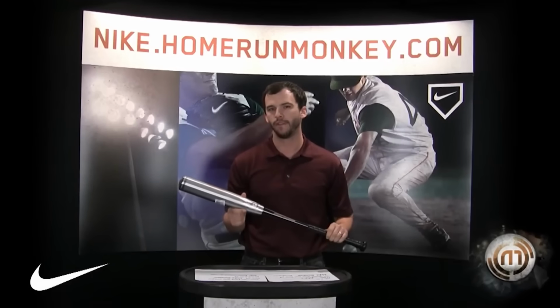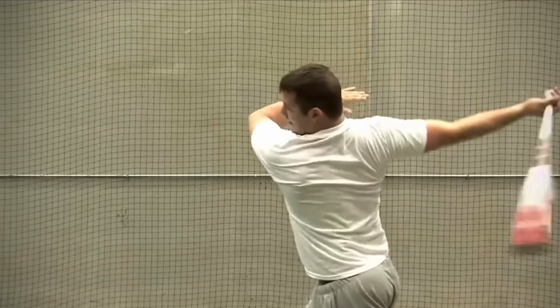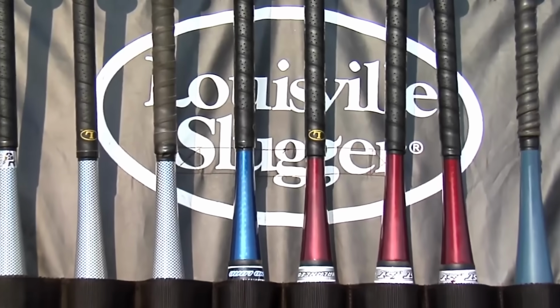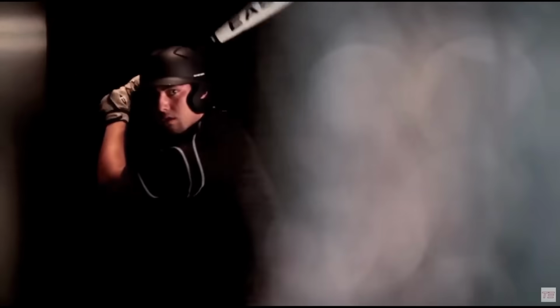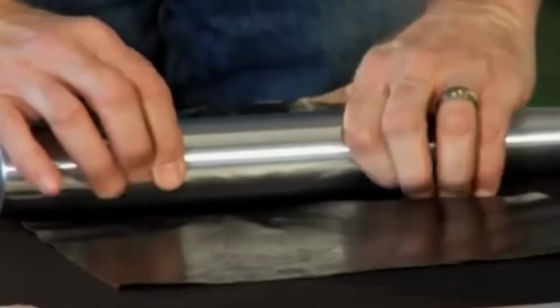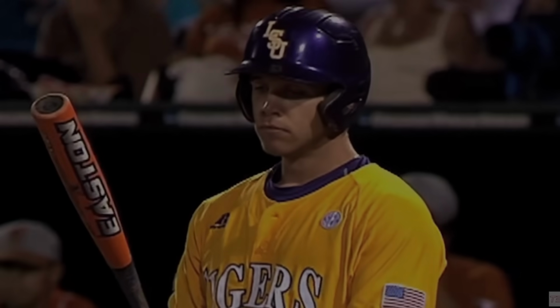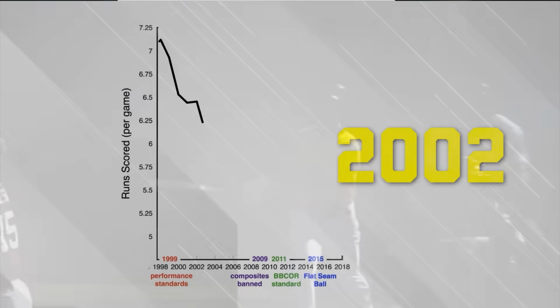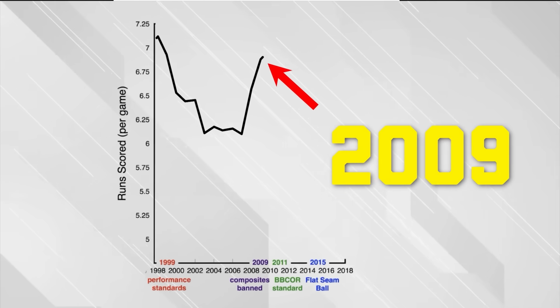Massive brands like Nike, Adidas, and Reebok were even trying to get into the industry, while the traditional bat brands like Easton, DeMarini, and Louisville Slugger were doing everything they could to fight them off and stay at the top, knowing that the best way to do that is to create the strongest, most overpowered bat possible. And in 2008, they finally were able to do it. After 9 years, offense all of a sudden skyrocketed out of nowhere.